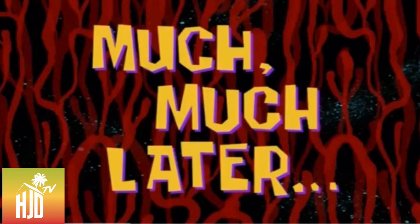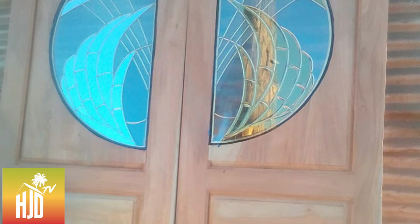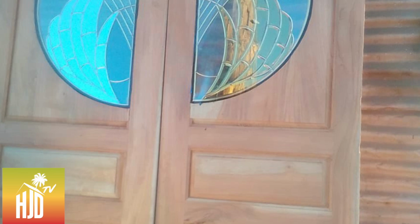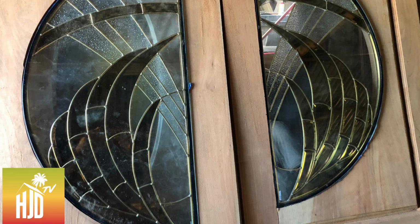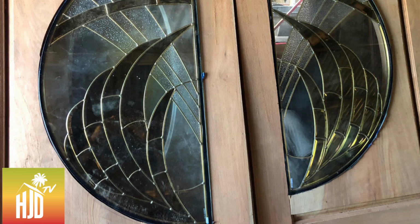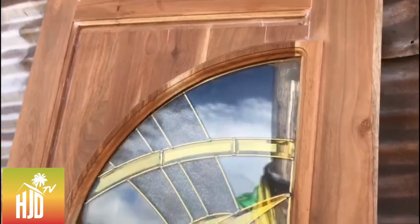So once the glasses were inserted, we then realized that they're two different glasses, so we had to wait another week for the right one to arrive. After 1 week don't pass again. So finally we have the right glass and now they have been installed into the door, inserted. So now we can move on to the next thing. So there we have it. Really looks really good. I love that glass.